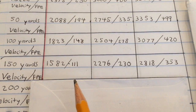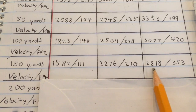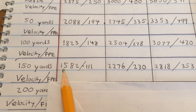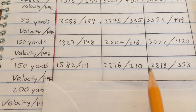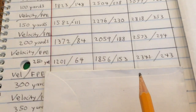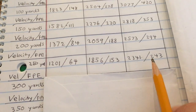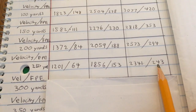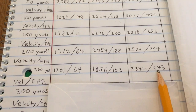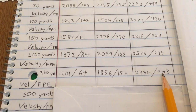Out there at 150 yards, 353 foot-pounds of energy, as you can see, still really cooking at 2,818 feet per second. You compare that with maybe 1,582 feet per second for the 17 HMR, and that's really a substantial difference in speed. Let's move all the way down to about 250 yards: that 17 Hornet still has 243 foot-pounds of energy, which is above that 210 number that we talked about earlier. If you had a 30-pound coyote, 7 times 30, 210, you want to stay above that 210 number.